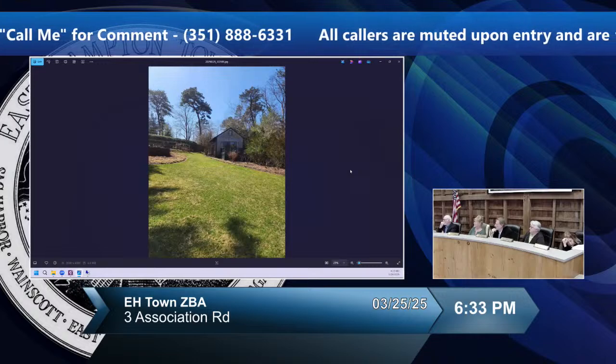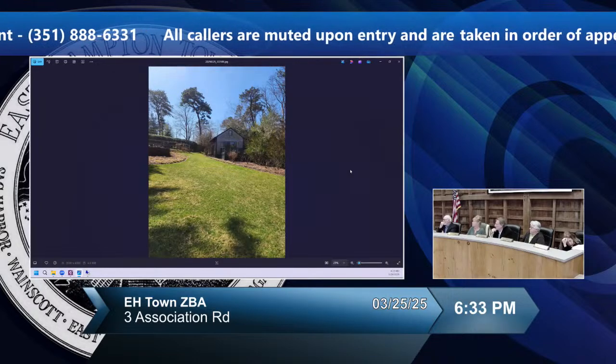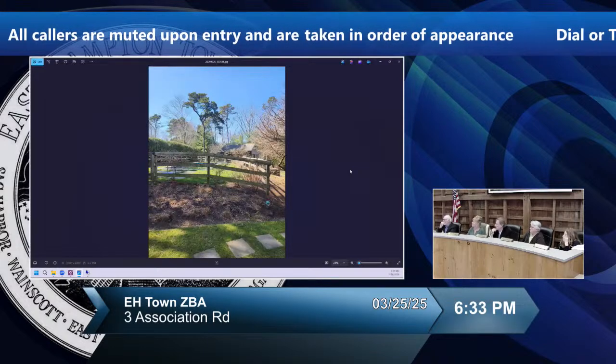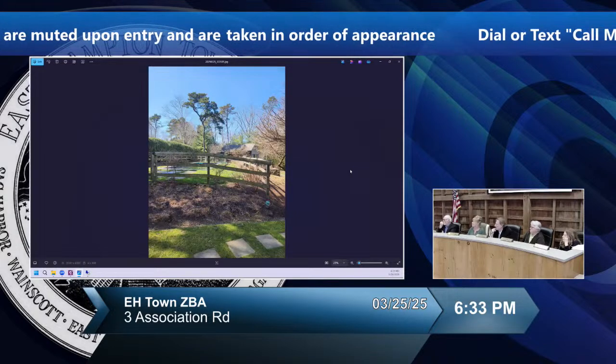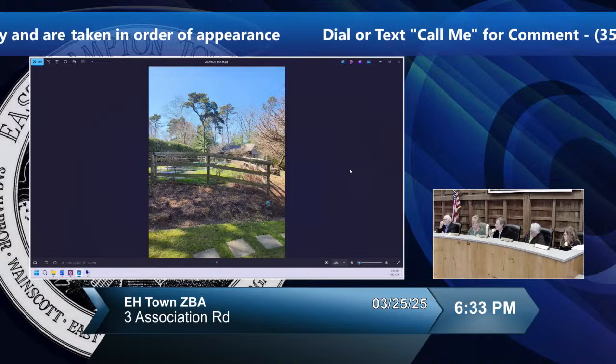Taking a look now at the garage on the property. Next. You can see the slope of the property as well. And then, just taking a look at the pool, and that's the last photo.